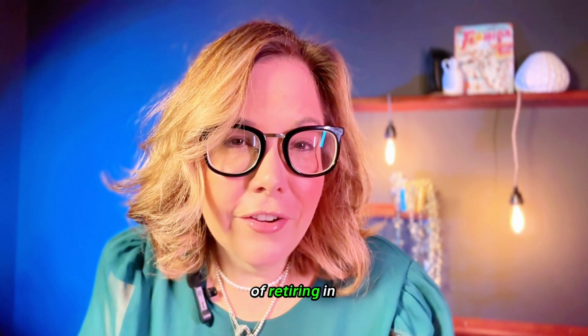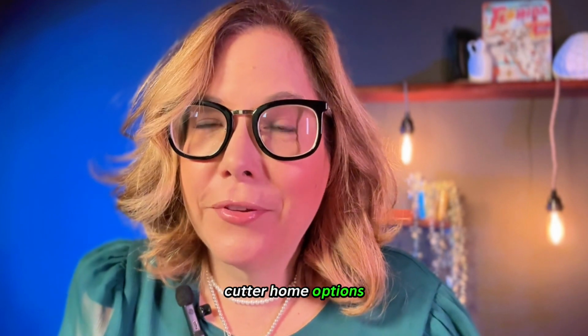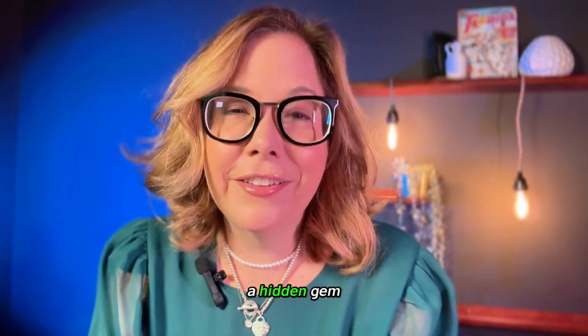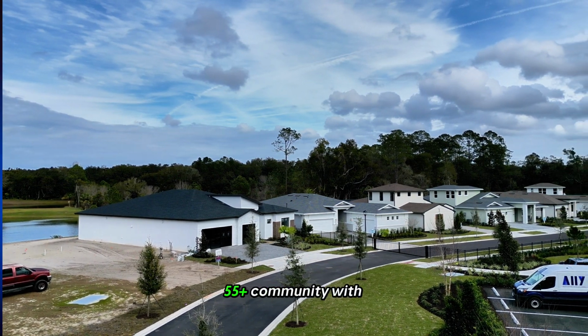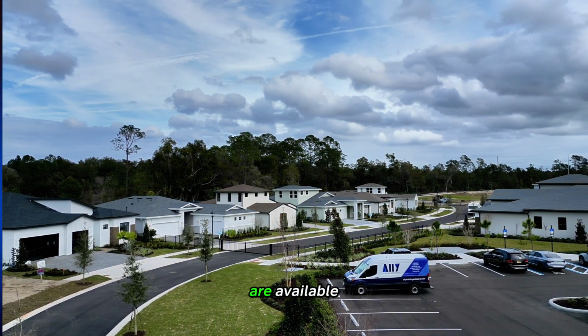Are you dreaming of retiring in Central Florida, but tired of looking at cookie cutter home options with limited personalization? Well, buckle up, because I've discovered a hidden gem, a brand new 55 plus community with complete freedom in your personalization. Even structural options are available.